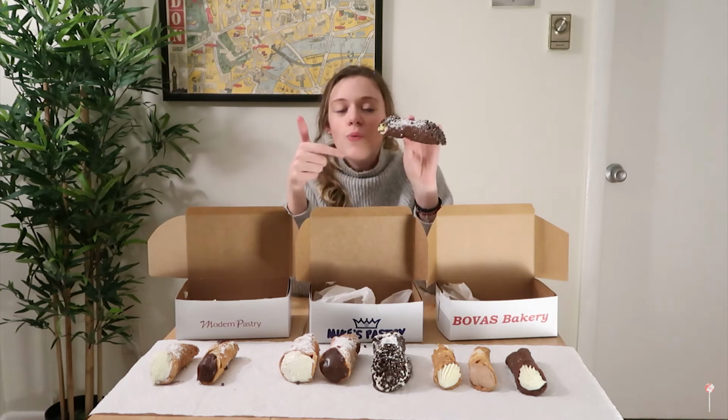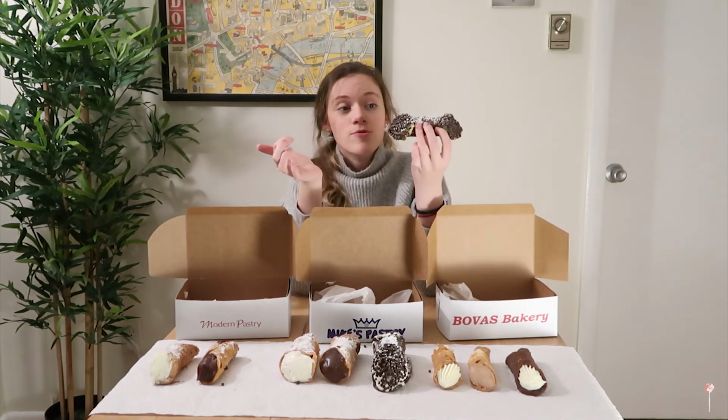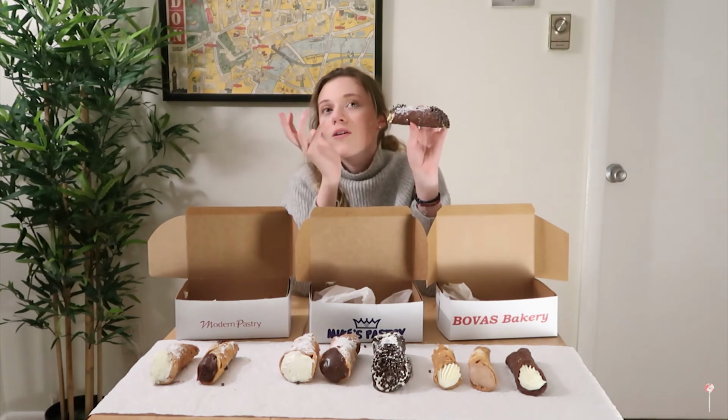Yes, I like this. It's just very gooey. The cannoli filling itself is so sticky, the chocolate chips are not falling off. But it's really good. I would still give this a very high rating for a chocolate chip, chocolate dip. The actual cannoli shell that is chocolate dipped is so good.